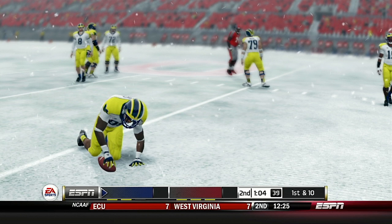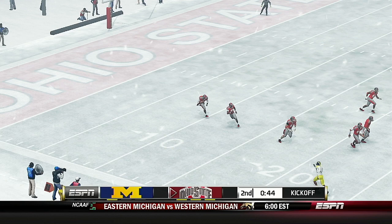All right, thanks a lot, Reese. Daniels, ready to kick. He'll take it from the two. That was a great hit. He wasn't getting away from that one.